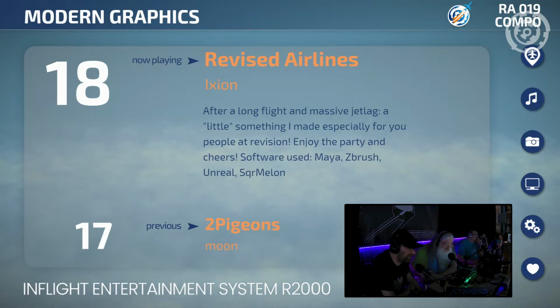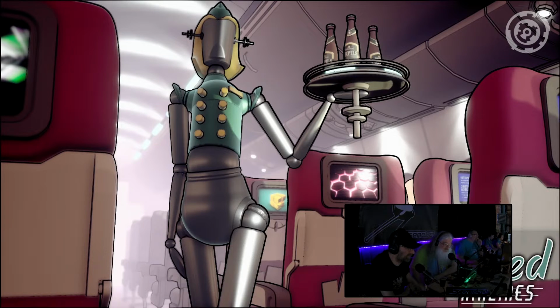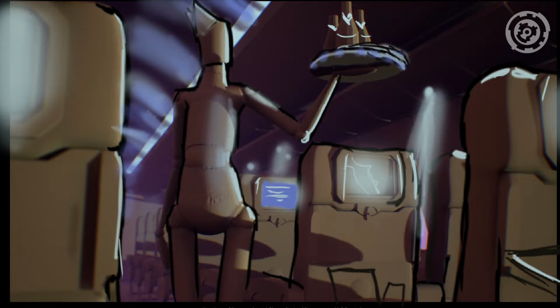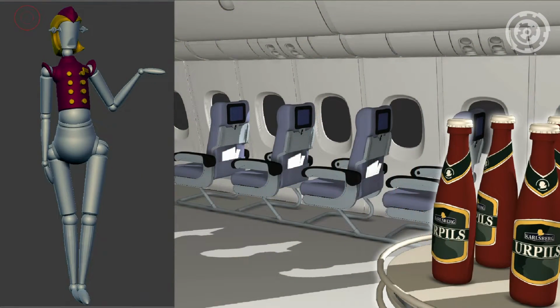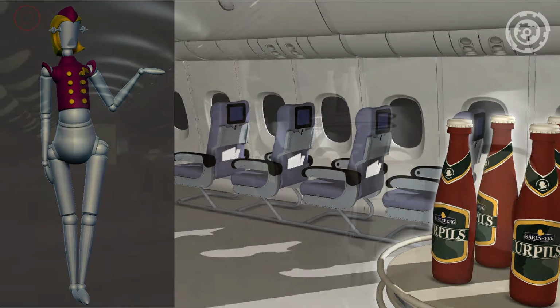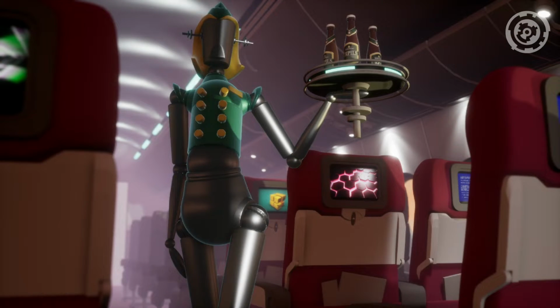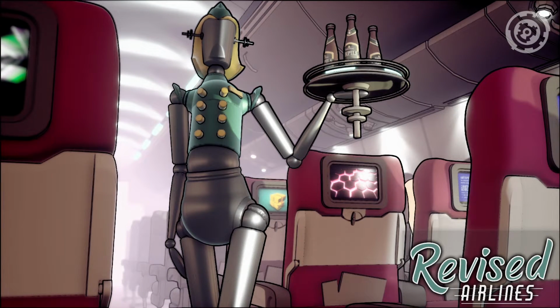Entry number 18, Revised Airlines by Ixion. Sorry, that was Captain. I was about to try that as an L. Yeah, I've had that trouble here with L's and I's. Somebody get that robot some trousers. Pants off, dude. Now that's interesting. Builds, yes, that is the beer we have here. Well, we have more beer than that, but yes.